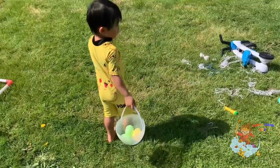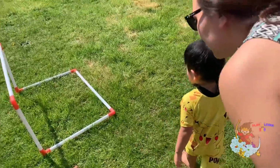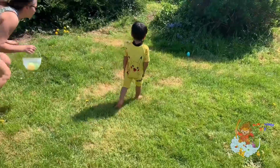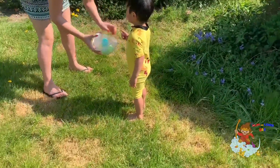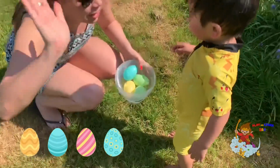Shall I hold your basket and then you can look for them? Now, where are we going to look? Where did the Easter Bunny hide the eggs? Find them, boy. See? Yes! What number? Can you count them for me? Nice and loud. 4. High five.